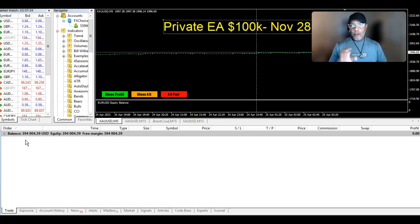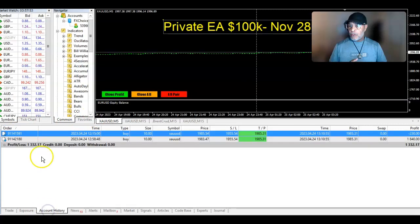But we were trying to structure this thing so we can get it into FTMO or MyForex funds, because as you well know, to qualify, you have to qualify with a demo account. It's a little late here, so forgive all the ums. So far, so good on that. This shows today's trade. Today's trade was $1,300 in profit.